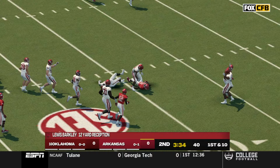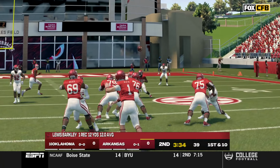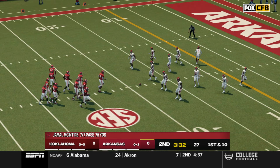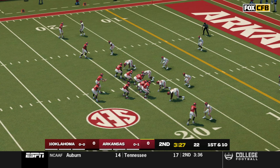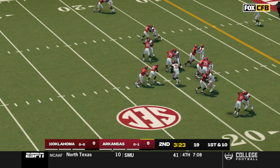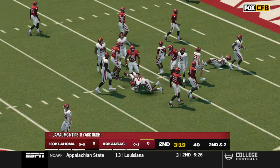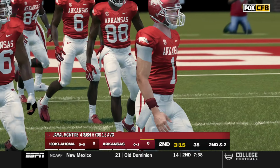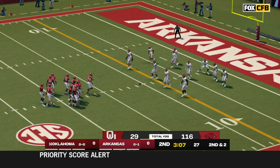There's a strike, complete. The Sooners were really excited when they got this guy. They expect him to be a future star, a top recruit, a great talent. There's tackle number one. The 10, and he tackles him hard at the 10. That makes it 2nd and 2. It's 2nd down, and they're about 2 yards away from the sticks.